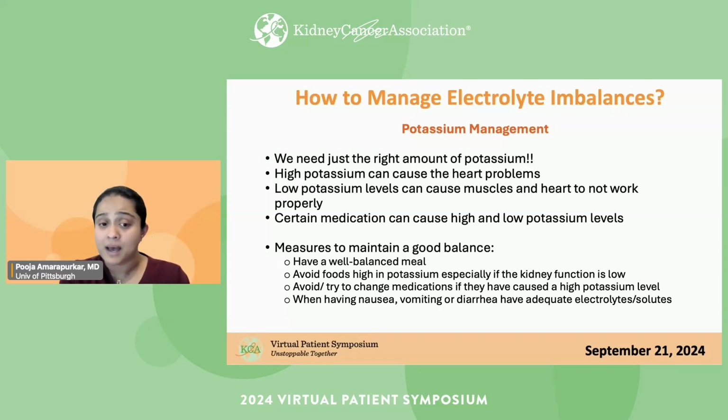So what are some of the things that we could do to manage potassium? Before we go to that, we need to understand that when somebody has diarrhea and is losing a lot of fluid through the GI tract, there is a tendency to have lower potassium. If somebody is on a medication called a diuretic, which helps you pee a lot, that can cause lower potassium. There are certain medications, like some blood pressure medications, that can cause high potassium. Side effects of certain medications and side effects of cancers can cause potassium imbalance.